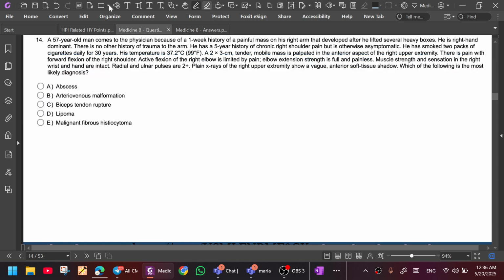A 57-year-old man comes to the physician because of a 1-week history of a painful mass of the right arm that developed after he lifted several heavy boxes. He is right-hand dominant. There is no other history of trauma to the arm. He has a 5-year history of chronic right shoulder pain. Otherwise asymptomatic. He smokes 2 packs of cigarettes daily for 30 years. Temperature is normal. A 2 to 3 centimeter mobile mass is palpated on the anterior aspect of the right upper extremity.